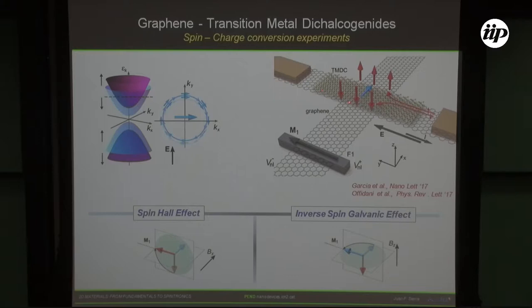Now, depending on how you play with the magnetic field that you apply to your system, you can be sensitive to either the spins coming from the spin Hall effect or the spins coming from the inverse spin galvanic effect. If you apply the magnetic field along the graphene channel, the spins coming from the spin galvanic effect don't feel this magnetic field, so they don't precess, while these spins will experience precession. And just the opposite: if you apply the magnetic field out of plane, the spins that come from the spin Hall effect are insensitive to this magnetic field, while the spin density coming from the spin galvanic effect will experience precession.